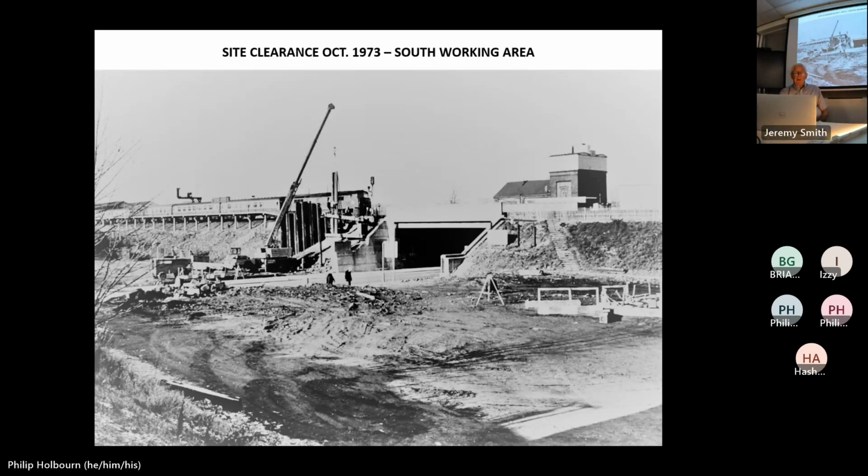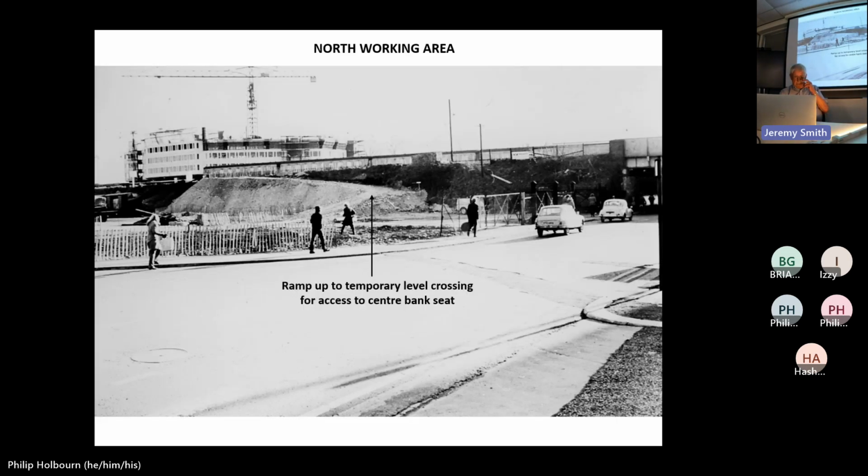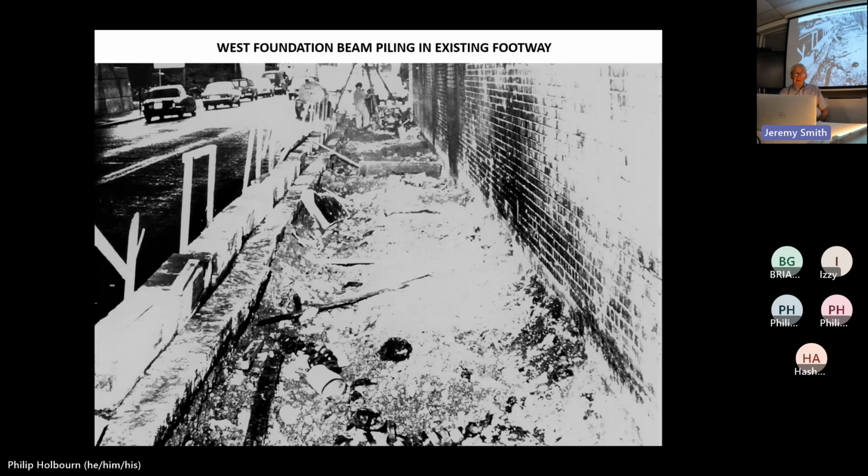So that was the site clearance on the south side. On the north side, we put in this ramp to get up to the bank seat foundations. West abutment, the foundation there was quite easy to do, because we could just close the footpath and move the pedestrians over to the other side.